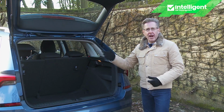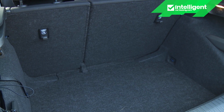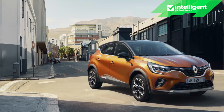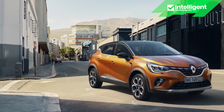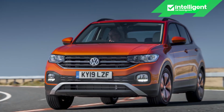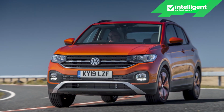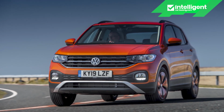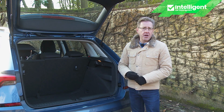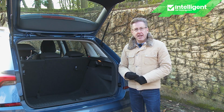Once the rear hatch is raised, you'll find yourself looking at a 400-litre boot area you could argue is class-leading. Yes, with a Nissan Juke or a Renault Captur, you can get 20 litres or so more, but this area is arguably squarer and more usable. A Volkswagen T-Cross can only rival it for size if you push its bench so far forward that there'd be very little rear legroom. And as we'll see in a moment, none of the cars we just mentioned can get close to this Skoda's seat-down capacity.